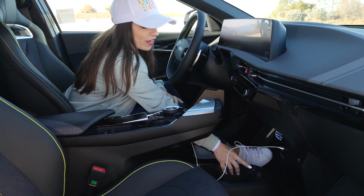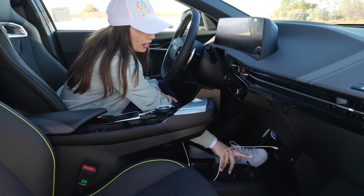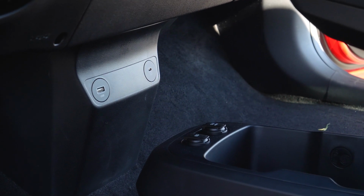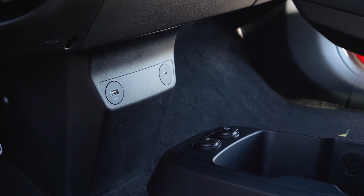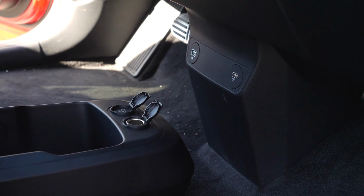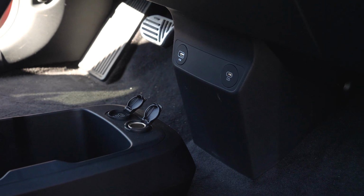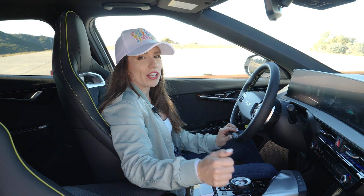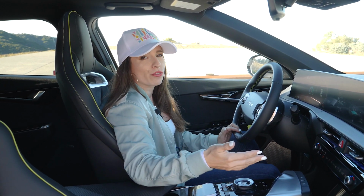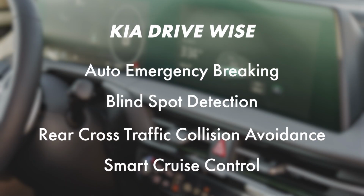And then right in front of that, you have a 12-volt power source, USB-C charging, another USB-C charging port, and then a standard USB connection right there. That's how you're gonna get your Apple CarPlay or Android Auto. And of course, it comes standard with Kia DriveWise driver assist technology, which is gonna give you some pretty cool features like auto emergency braking, blind spot detection, rear cross traffic collision avoidance, and even smart cruise control.